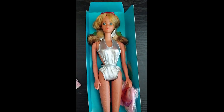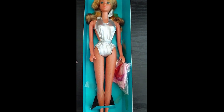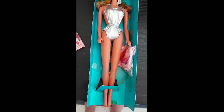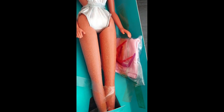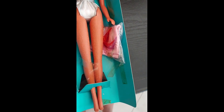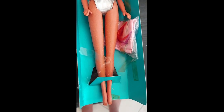And you know what, I usually edit all this, but now I can't be bothered, so we'll just have to deal with it. There we go. And there's the baggie. Oh, her legs are kind of, yeah, I'm glad I took her out actually, because her legs, I have to do something about them. Yeah, give them a good wash. So I'm glad I'm actually deboxing her, because that's not good.